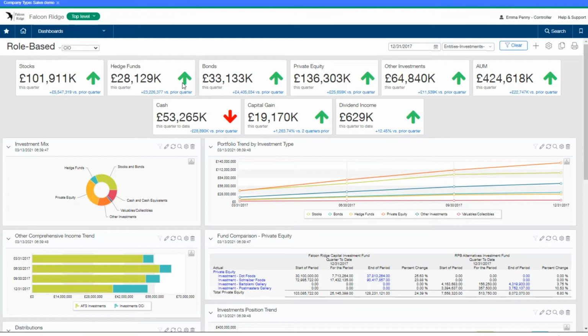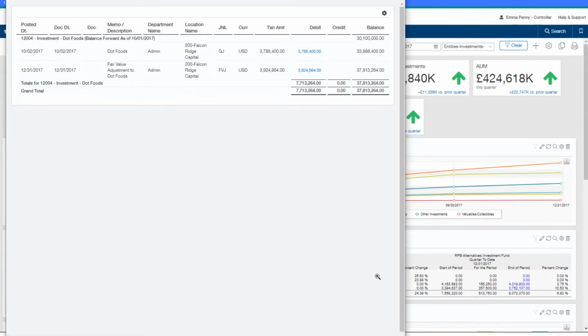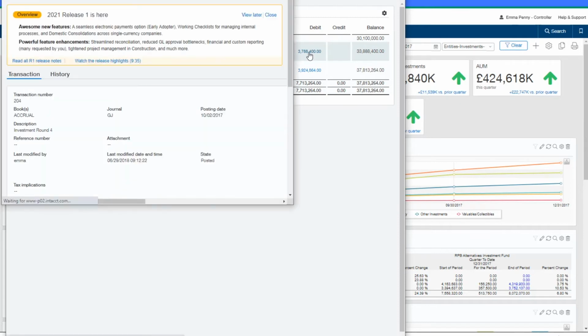Our dashboards are fully drillable. So I can click on the information. As an example, I've got a report down here. I could click on the investment line and drill into there, or I could actually click on the values and drill directly into the information that sits underneath it. And I can continue to drill as well. So I can go into here and I can understand where that information has come from. If it's a journal entry, I can see the detail.